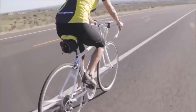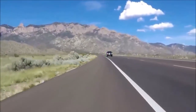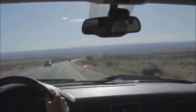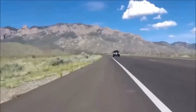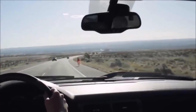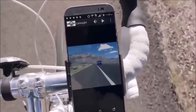As you ride, LaneSight's patented rear camera system scans the road behind you, detecting approaching cars. Once a vehicle is detected, the system sends a flashing alert to the driver behind you and an audible alert to your Android device mounted securely on the handlebar. As the vehicle approaches, the system tracks it and the alerts increase in frequency. More frequent alerts help draw the driver's attention and warn you that the vehicle's getting closer, giving you plenty of time to move over.